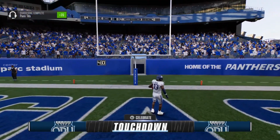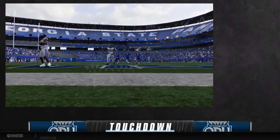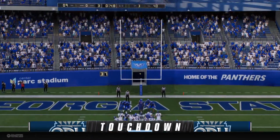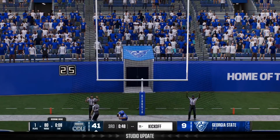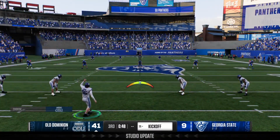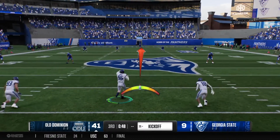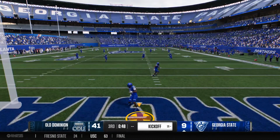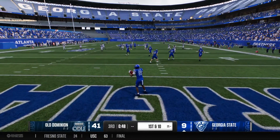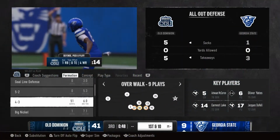Touchdown, ODU. And the route is on. He'll try to tack on one more. And with that extra point, the lead remains in the gargantuan category. About to kick it off after punching it in for the touchdown. Old Dominion, 41. Georgia State, 9. And it'll come out to the 25. No attempt at a return.